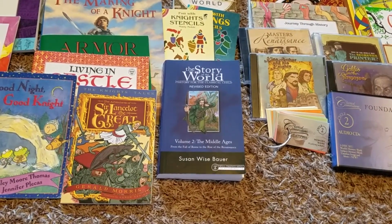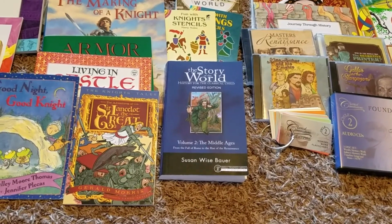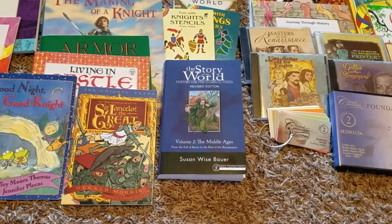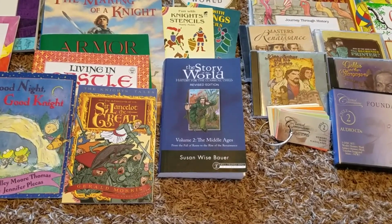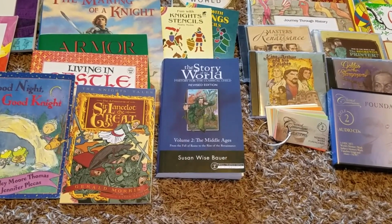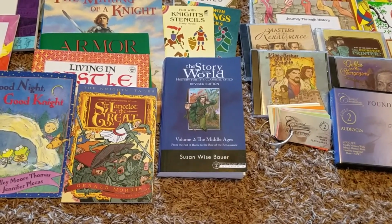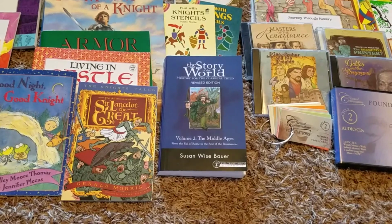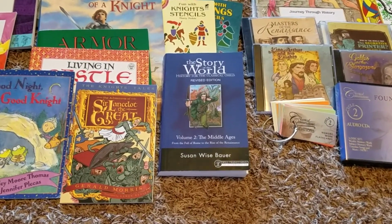My son, who's younger, will be doing basically the coloring pages, listening to the stories, reading the books with us. My daughter will be using the activity book and doing the narrations and the activity pages, the student pages from the book, and then also be doing some biographies, historical biographies. So a couple different things, and I'll go over that a little bit later in the video.